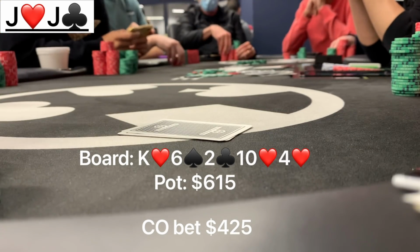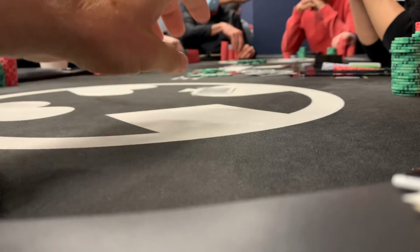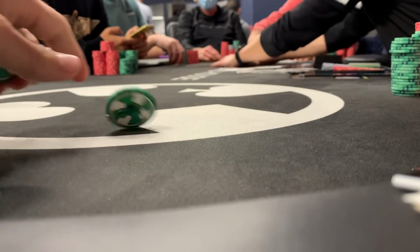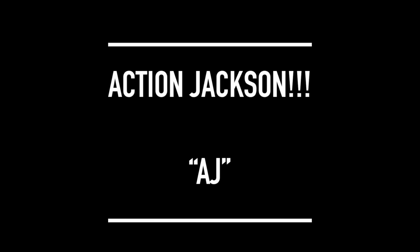So we give it some thought, probably tanking for about a minute here. We decide to let this one go. Not going to pay off this big bet here, and move on to the next hand. We end up playing a lot of hands with this guy. He's pretty wild. We're going to nickname him Action Jackson, AJ for short.